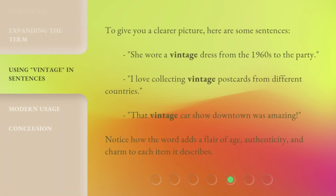To give you a clearer picture, here are some sentences. She wore a vintage dress from the 1960s to the party. I love collecting vintage postcards from different countries. That vintage car show downtown was amazing. Notice how the word adds a flair of age, authenticity, and charm to each item it describes.